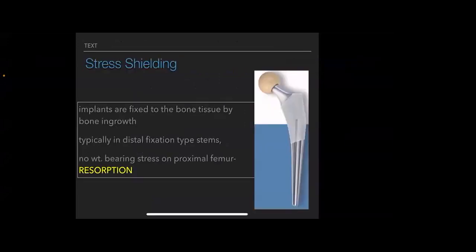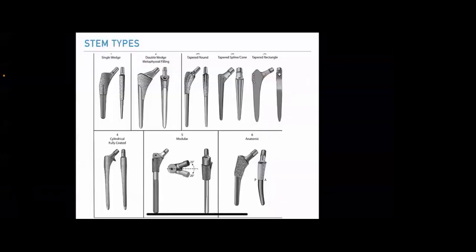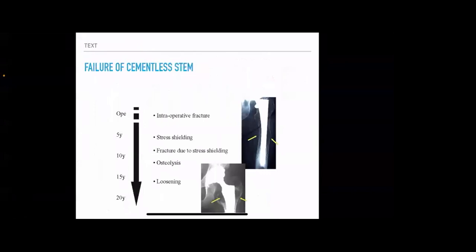So implants are fixed to the bone tissue by bone ingrowth, typically in distal fixation type stems. No weight bearing stress on proximal femur, so resorption. So distally they have a smooth surface so that there is distal fixation type stems, but proximally there is bone incorporation, so there is no stress shielding there. So there is stress sharing in the proximal part, so they last longer. So different stem types, we'll not talk about that. It's a very long lecture.